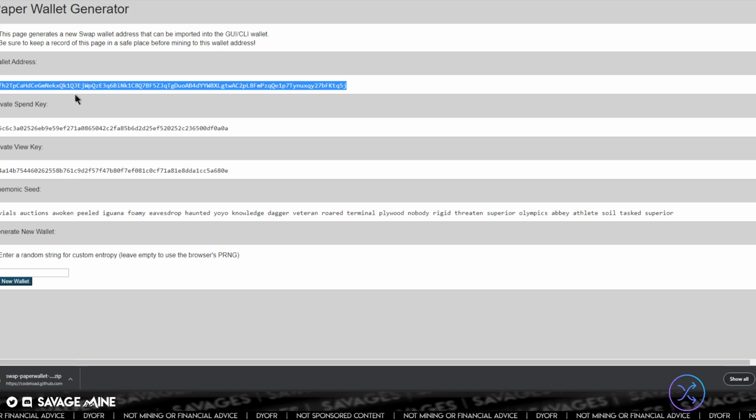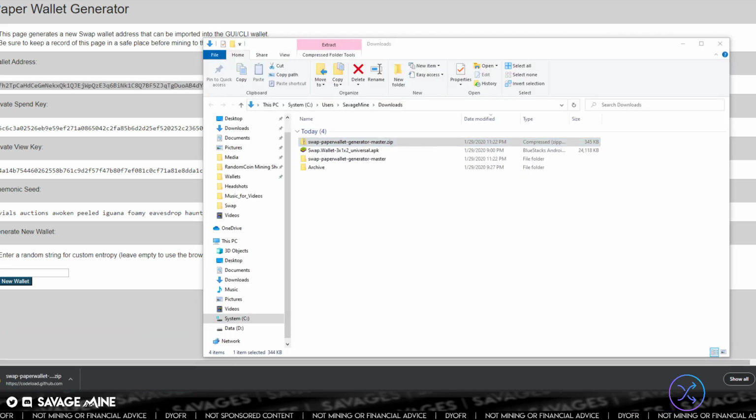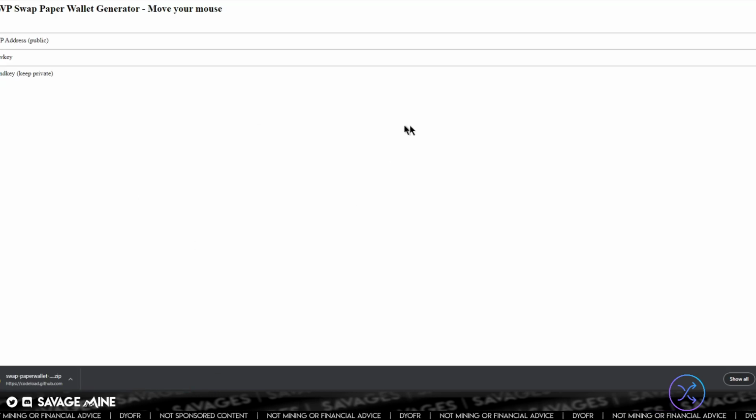This one has a mnemonic seed; the other one didn't. Whenever we generated that wallet, I don't believe it had a mnemonic seed. Let's find out real quick. Yeah, it's only got the three things. It's got the public address, the view key, and the spin key, and that's it.